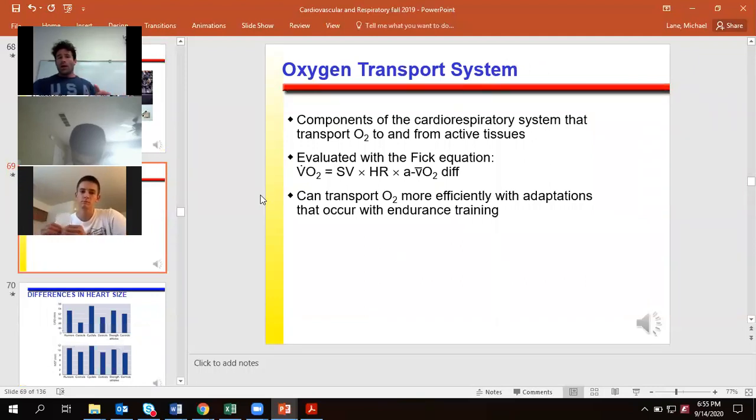So, how much oxygen we're going to be sending to the area is going to come down to what's known as the Fick equation. This total volume of oxygen is going to equal our stroke volume multiplied by our heart rate multiplied by the AVO2 difference. So this is our cardiac output multiplied by our AVO2 difference. Remember, the AVO2 difference is how much oxygen was in the blood when it was in the arteries, versus how much oxygen is in the blood now that we're in the veins. The bigger that difference, and then obviously the higher the stroke volume and the higher the heart rate, the greater the amount of oxygen we're able to send into those areas, which is going to allow us to perform on a higher level.